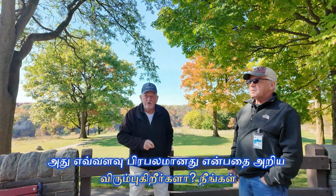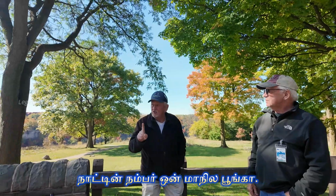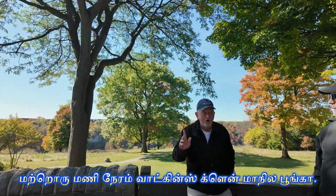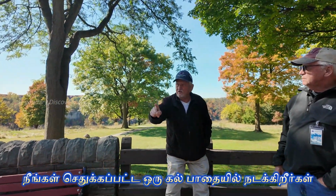You want to know how popular it is? You want to rent a cabin? 3 years in advance. The #1 state park in the country. And then you keep on going further east, about another hour, is Watkins Glen State Park. That's where the racetrack is. There you start at the top of the mountain and you walk down a stone path carved out of the mountain.